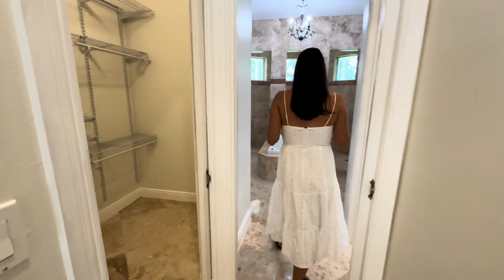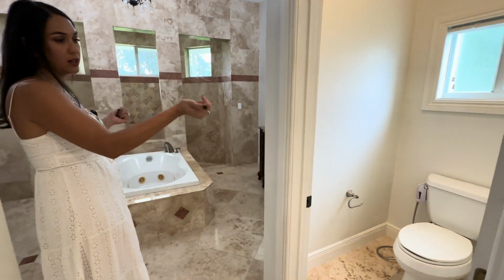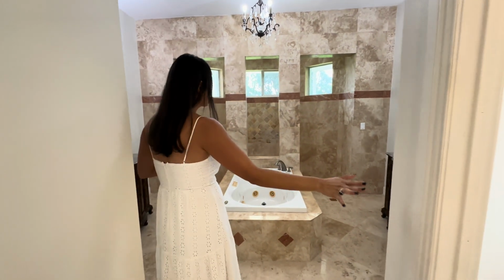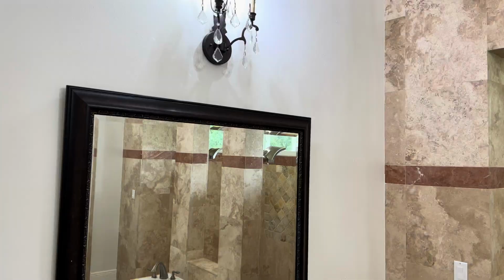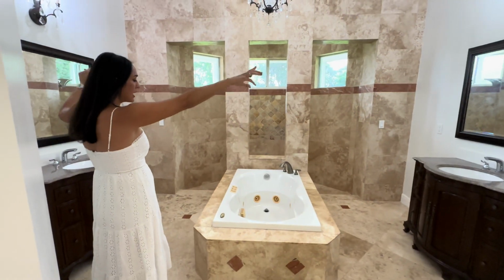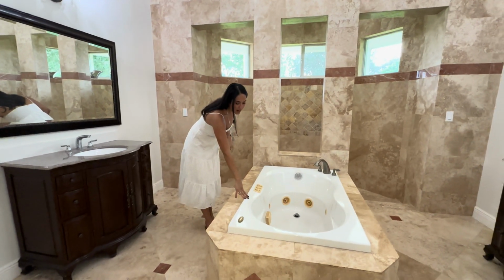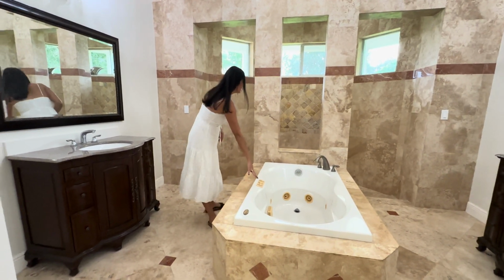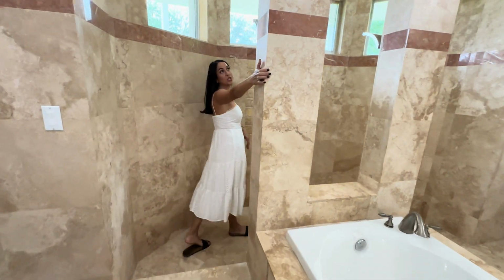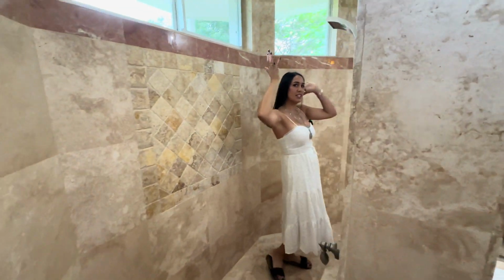This is going to be your actual bathroom. The toilet is separate, or as they call it, a water closet. Or is it a wet closet? Water? That's where the toilet is. You do have your 2 separate sinks with your mirrors and your actual lights. You can already see you have your jacuzzi tub right here in the center. And then, believe it or not, back here is a dual shower head. So it's kind of like showering al fresco, I would say.